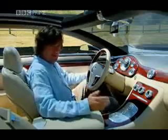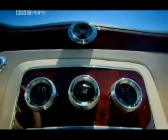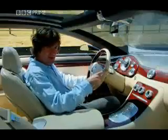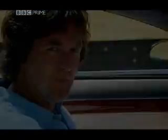Inside, it's rather like a very rich, self-made American's house. I mean, the wood is just a bit too shiny, really, and the leather is a bit like a supermodel's buttocks. And the clock is too posh. That's good.